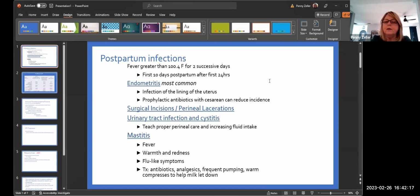So the number one preventative measure for postpartum infections, of course, is not only nurses and healthcare providers providing good hand hygiene, right? But also teaching our family members, our clients about hand hygiene and good hygiene practices.